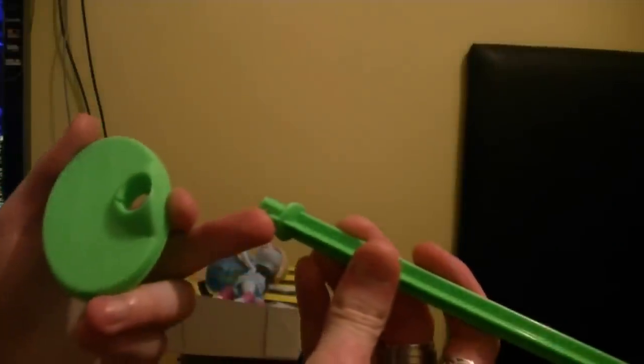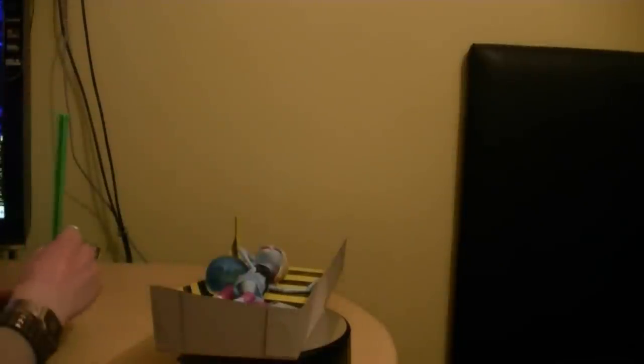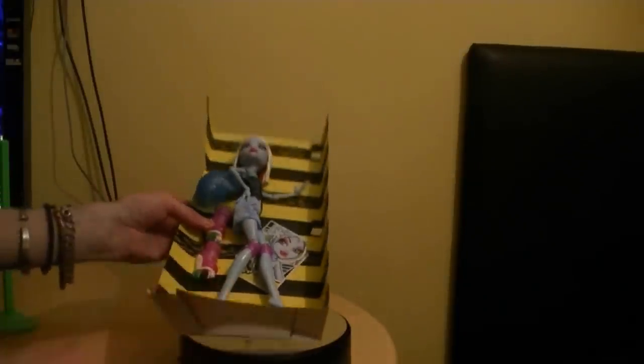It is pretty easy to put together. You just line the tab here to the slot, there, just line that up. And there you go, that's the stand. Then you can slip that whole thing over top later on. So, first off, let's actually get the accessories out. Abby does include a helmet and roller skates, so it's nice that we can get the roller skates out.